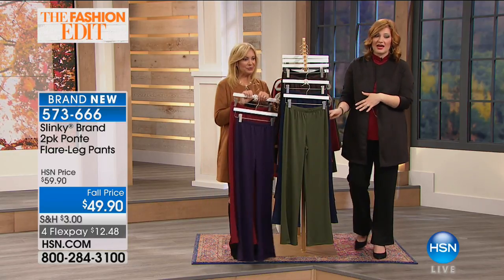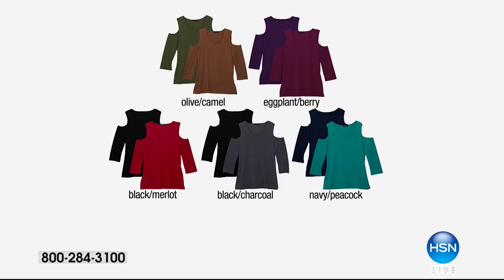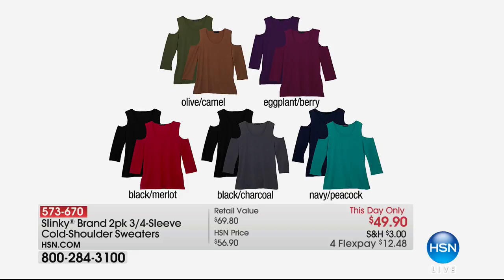Okay, so here's what's happening. We're going to share with you the matching top. This is what Debbie picked up, the Hachi Knit Tunics. These are a two-pack for $49.90. One sells for $56.90, so this is better than a BOGO. This is better than a buy one, get one. Here are the color palettes.